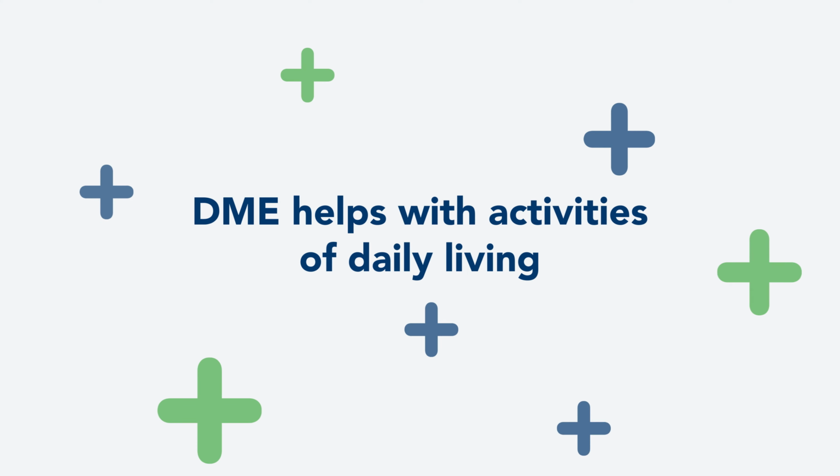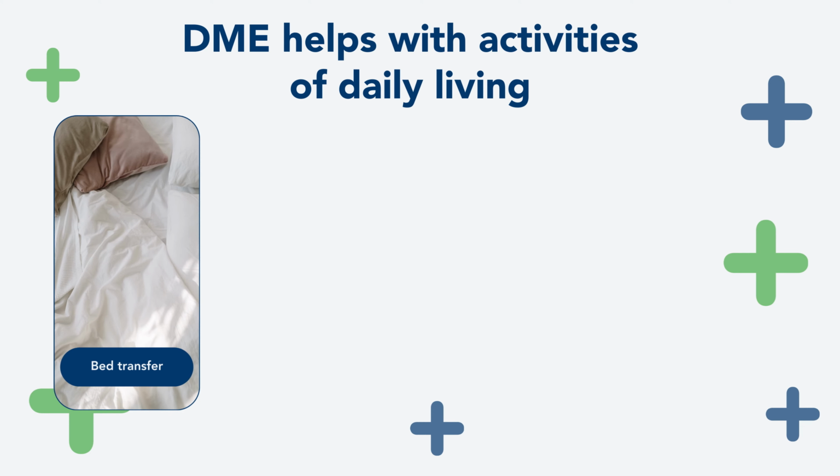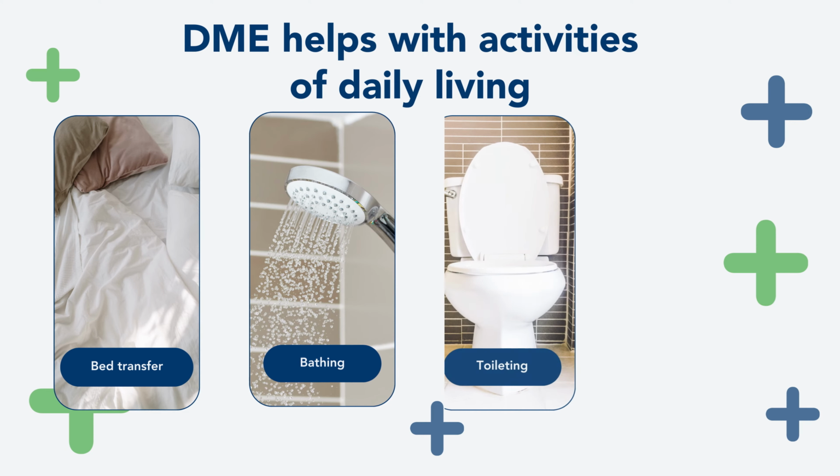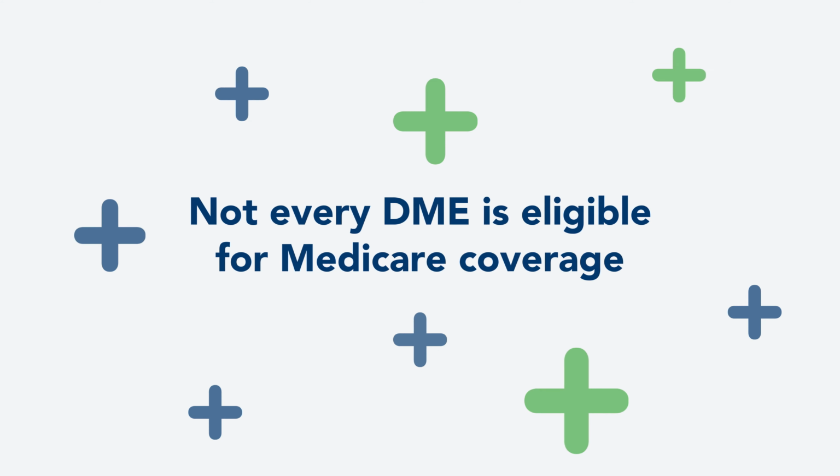DME is equipment that helps you with your activities of daily living, such as getting in and out of bed, bathing, using the toilet, and eating. Not every type of DME is eligible for Medicare coverage.